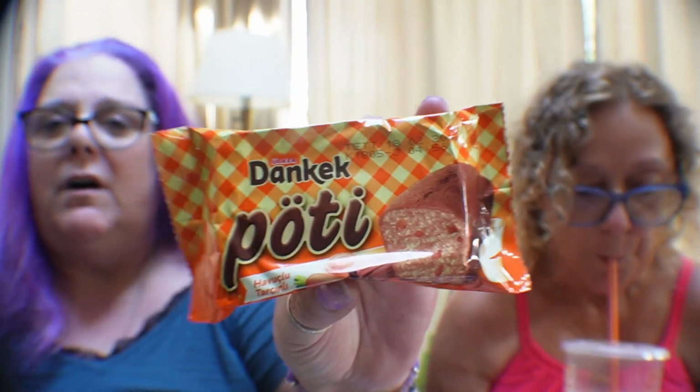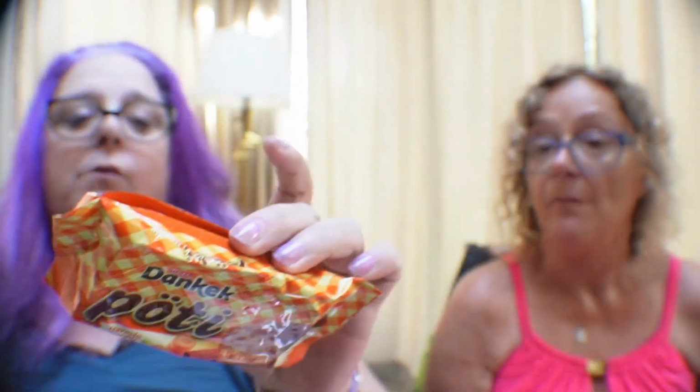Okay, I have no idea what this is. Dankik? Potty? I don't know what that says. Don't know what it means. But we will find out. I'm gonna pop one of these corn nuts in there. Those are really good. Yeah, I like these. I buy these from time to time. You get them actually from the dollar store, the Dollar Tree.